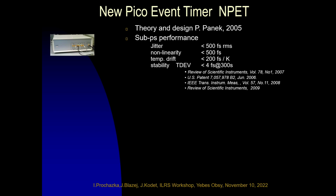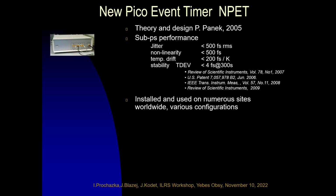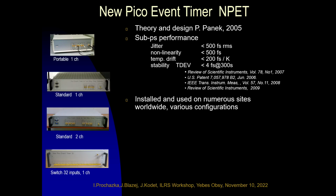Okay, so I will not spend too much time. It is existing, it is working, and it is installed and used on numerous sites worldwide in different institutions which are interested in precise timing. And these are different versions. This is the portable version used by ESA for calibrating the European Laser Timing project. And these are standard 19-inch rack mount, single channel, 2-channel. This is single channel with a 32-input switch version and many others.